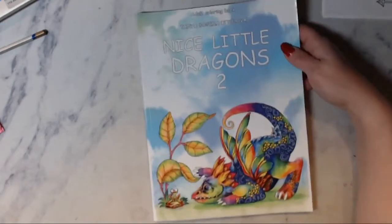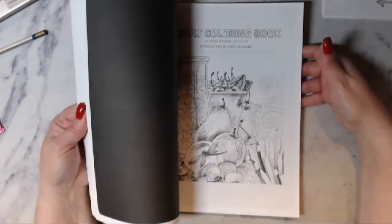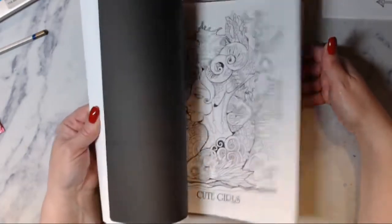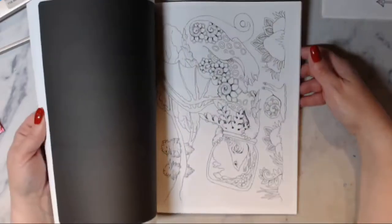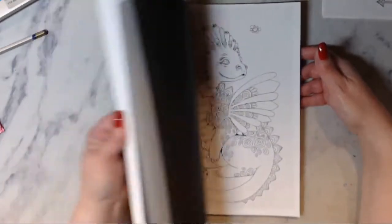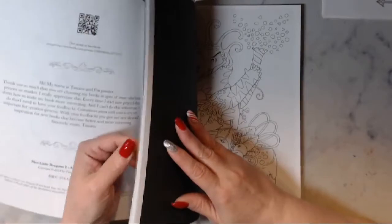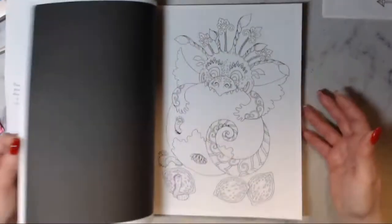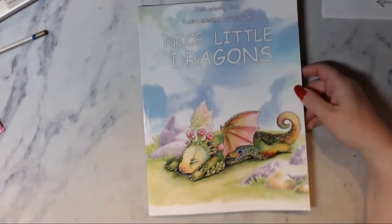I have her Nice Little Dragons. This is Nice Little Dragons 2. So here we go. You get 2 images of each. I don't think I colored in this one. Nope. I did not color in this. I have Nice Little Dragons.